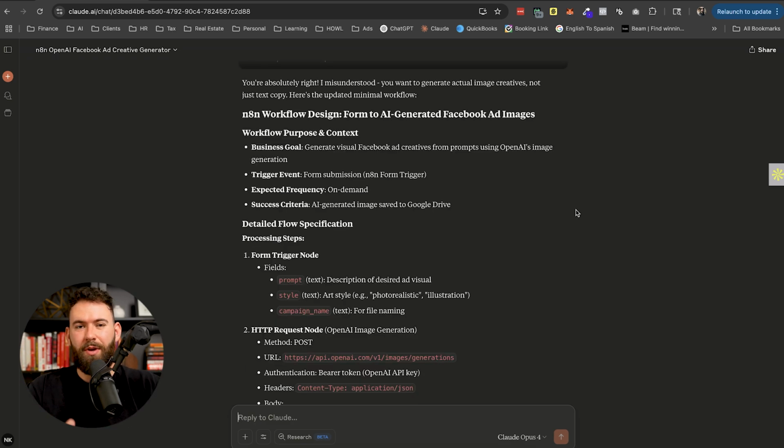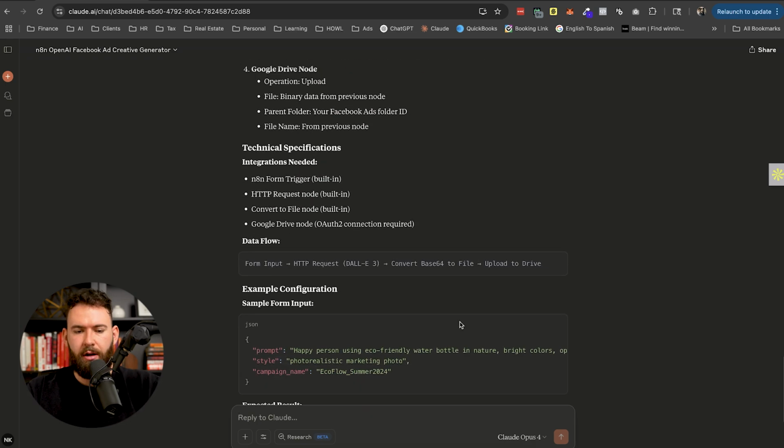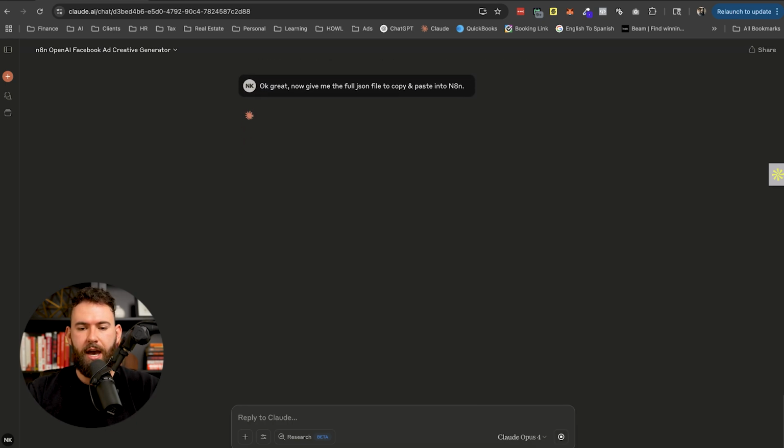All right, and this is why we do this step, because what I actually caught it doing is just creating the image prompt, not the image itself, which I actually want creatives from this. So I reprompted it and said that I wanted it to generate images. And now you can see that it actually has the right actions in here on what is going to happen to make these ads. So now what I'm going to say is, okay, great. Now give me the full JSON file to copy and paste into n8n. And I'm going to go ahead and fire this off, and I'll be right back once it's done.